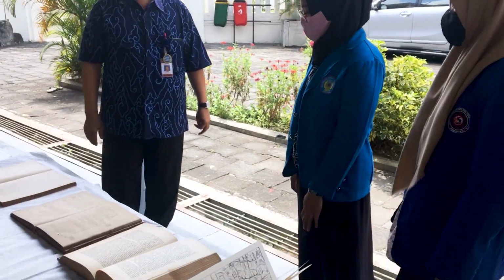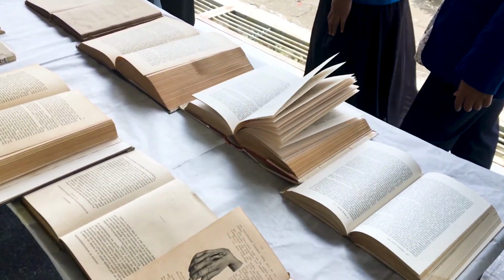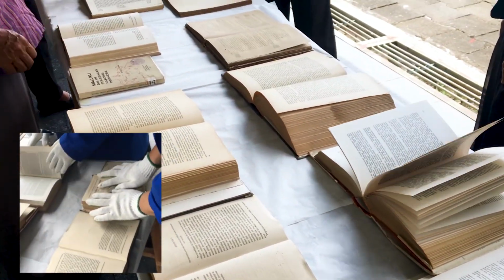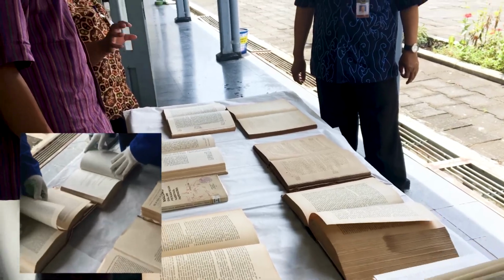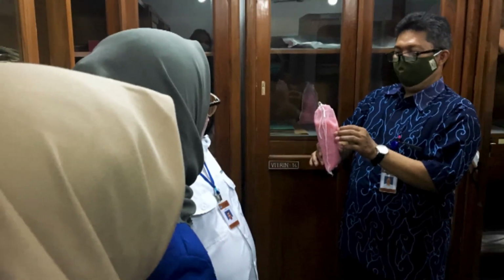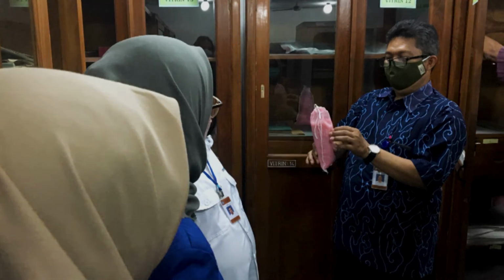Okay, so here are the steps. The first step is you need to get the books out and dry them, not in the sun, but by the wind for 10 to 15 minutes. After the books are dry, you have to brush the books sheet by sheet. And the last one, you have to put the books back in the storage room.